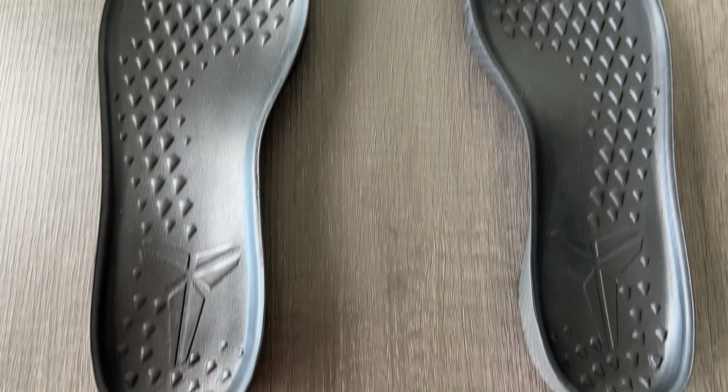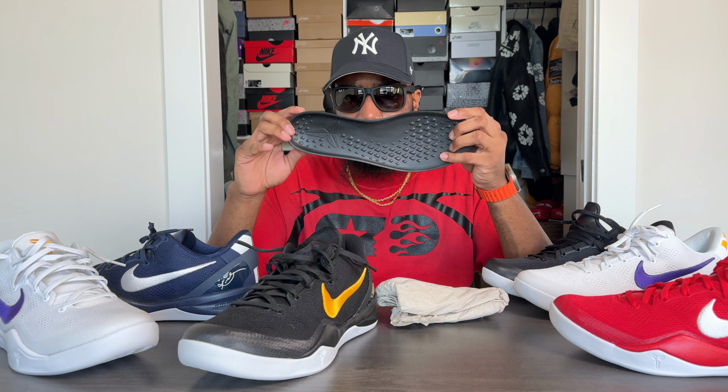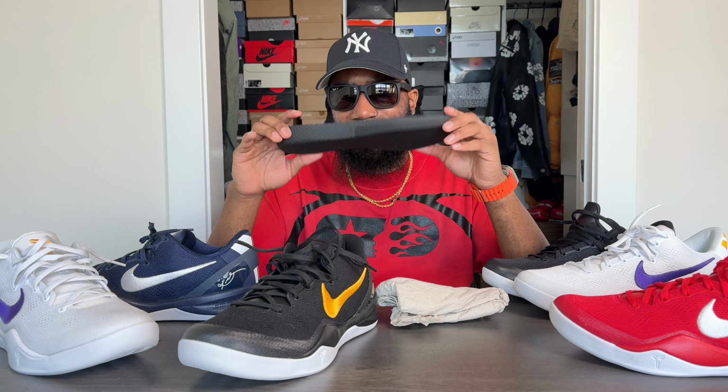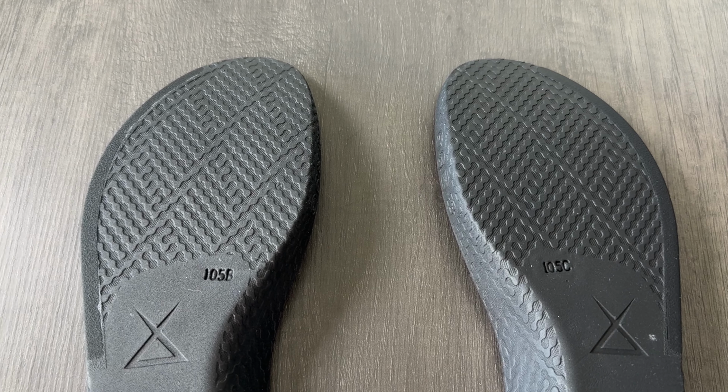And this is what I was talking about earlier, how the technology and everything is just a little bit better. Okay, now we get this very thick insole. This is definitely for impact of landing and, you know, things like that. So looking at the insole here, it is all black. We get the Mamba logo on the bottom of the insole. Turn around the insole, this is a Nike React insole.